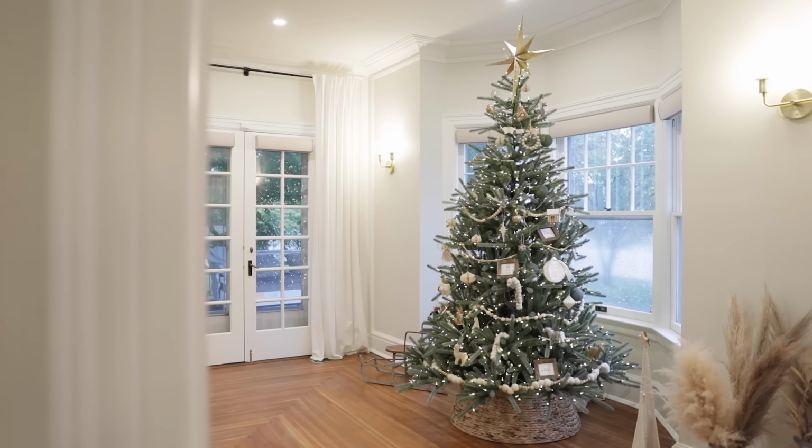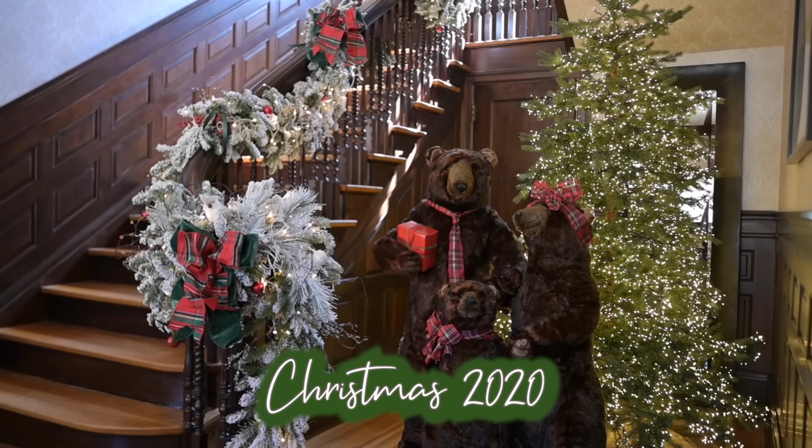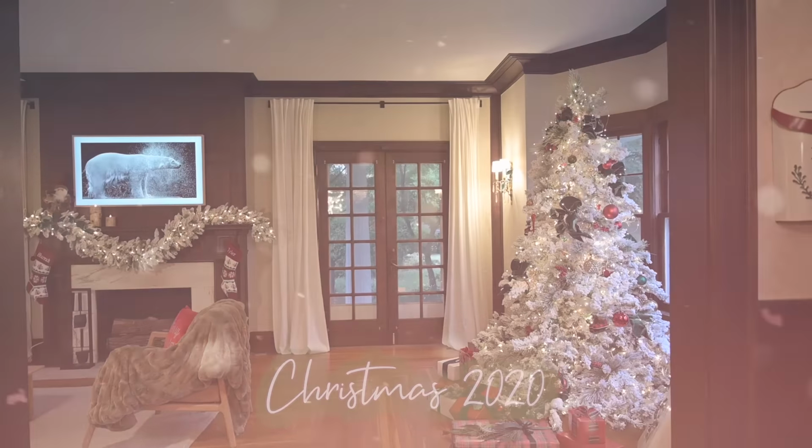We have kicked off Christmas 2021, and it is a lot different than it was last year. It was just a completely different house. This house was dark. There were no can lights. There was a lot of dark wood. It was beautiful, but it was a completely different vibe than it is this year.